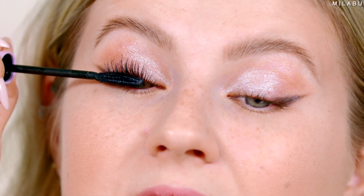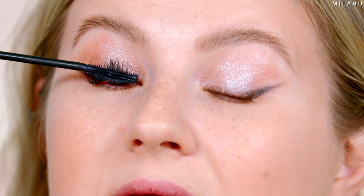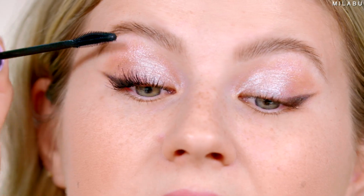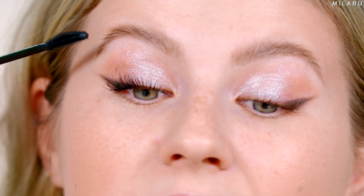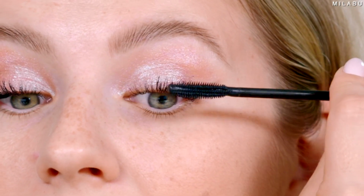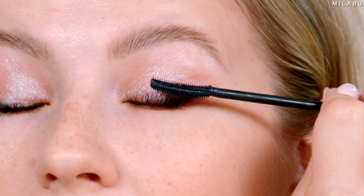It's definitely on the smaller side, which is really nice and comfortable. It has the silicone bristles. It has a straighter side and then a really curvy side, but I enjoy it. I'm enjoying it a lot. Do you see what I mean by lengthening and defining? That's amazing. I'm in awe of this mascara. It reminds me of the Lancome Adele mascara along with the Maybelline Lash Sensational. It's like giving me the best of both worlds, this mascara.